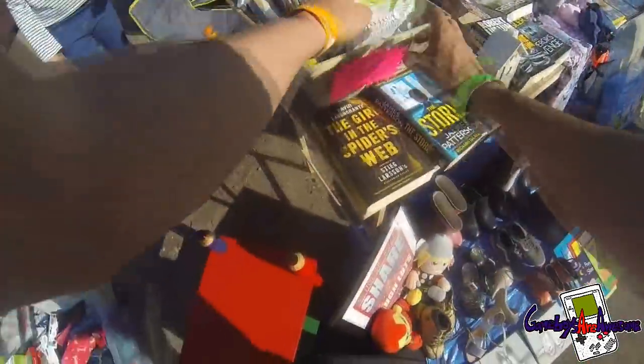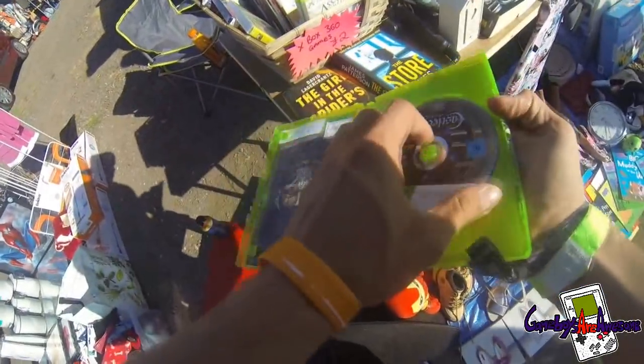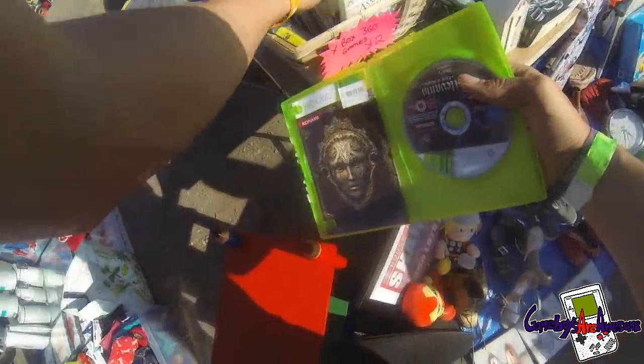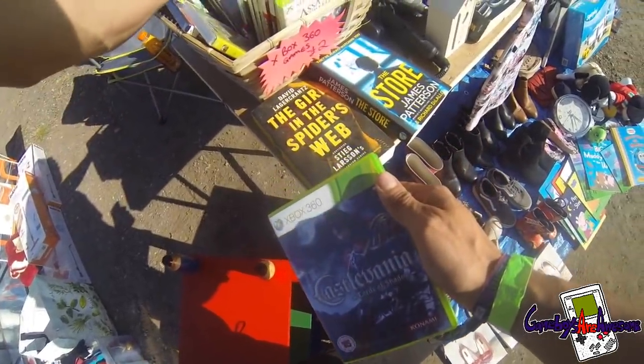Had to mute here as well because these people have music playing in the background, so I'll probably be talking a bit long here. But you see, I saw them have £2 a game, so I saw here Castlevania, and I do spot another game which I was interested in, which we'll see right in a second.